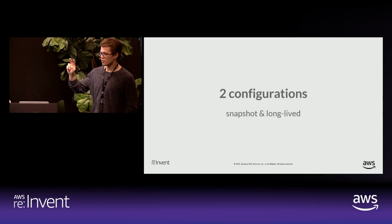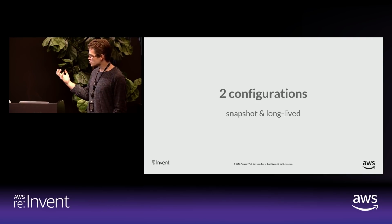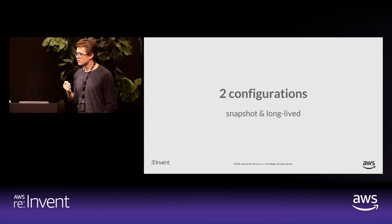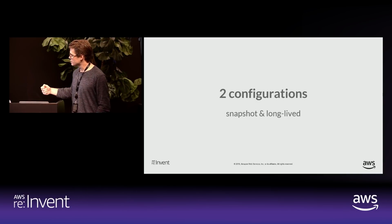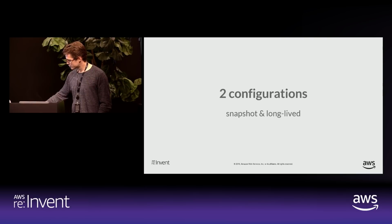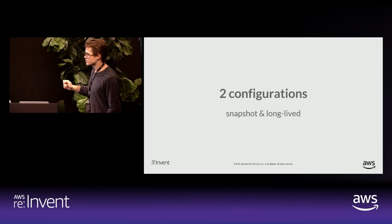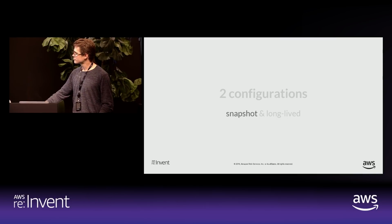From that, we sort of arrived at two configurations for Snapchain. What we call the snapshot configurations. Those are nodes that we spin up, we sync the chain, we take a snapshot, and are constantly producing this blockchain state. And on the other hand, we have long-lived configurations, which consume the state produced by snapshot nodes. I'm going to step through these individually, but first I'm going to dig into the snapshot configurations.